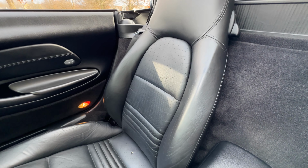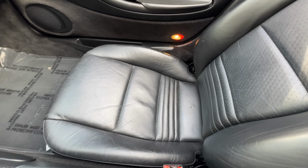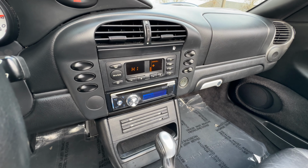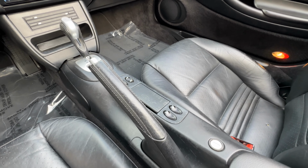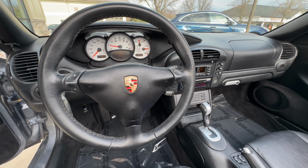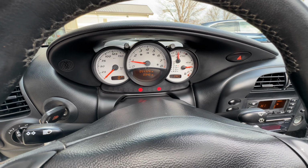Since that's the Porsche Windstop, there is a small little hole there in the passenger seat. I don't know if it's necessarily a burn mark or just a hole. We're not positive. It is equipped with an aftermarket Pioneer stereo. Also has the two-stage heated seats. The Tiptronic gear selectors there on the steering wheel. And odometer reads 54326.